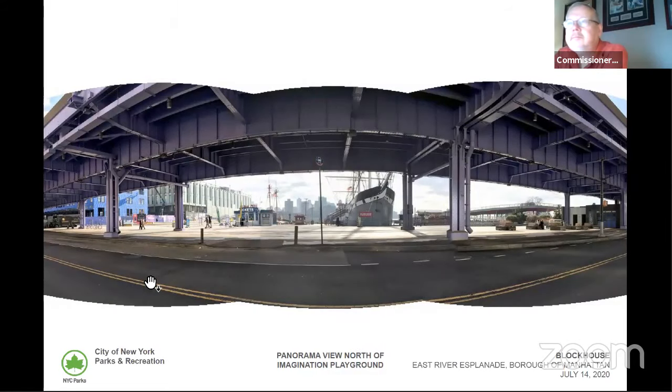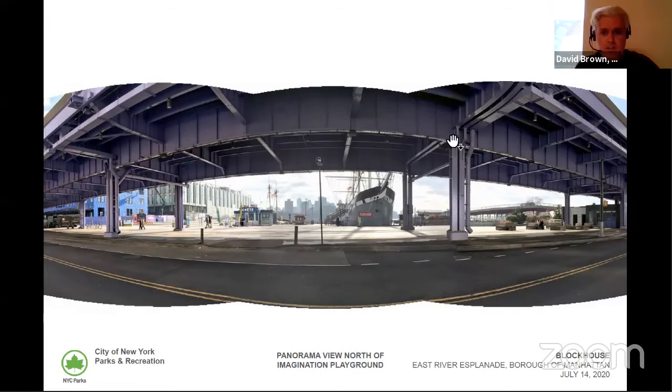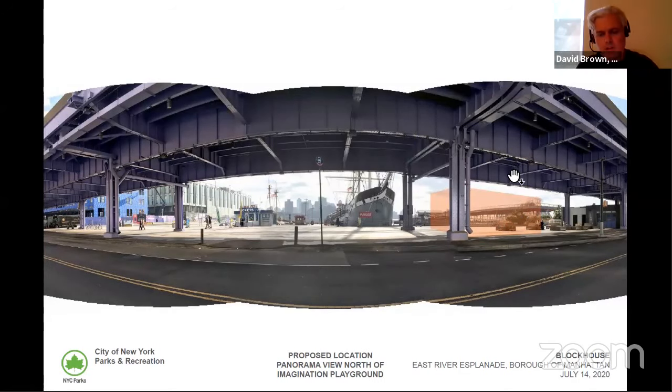So this is a panoramic view that looks from the Imagination Playground out to the waterfront. Our site is to the right here, so we are preserving views from the Imagination Playground to the waterfront. Here you can see an overlay of the overall scale of the forthcoming kiosk.